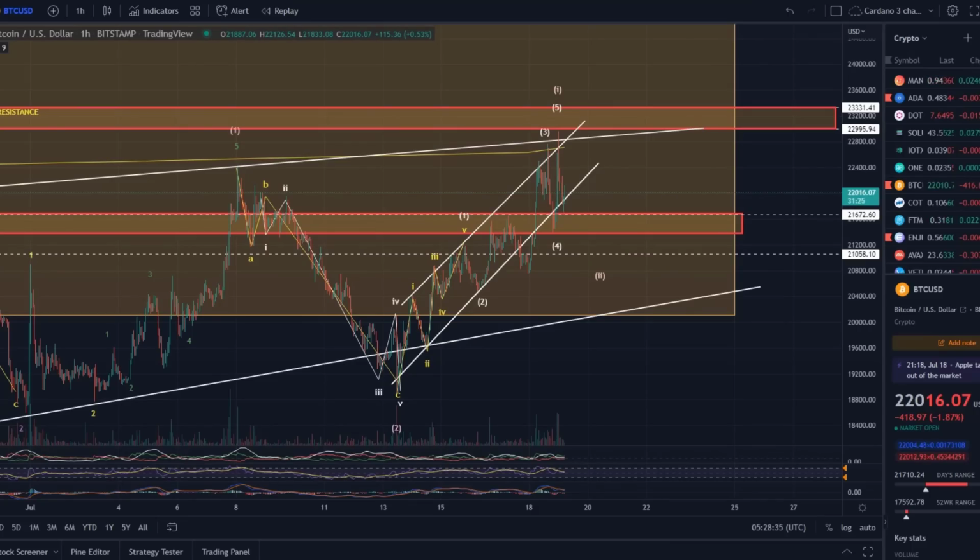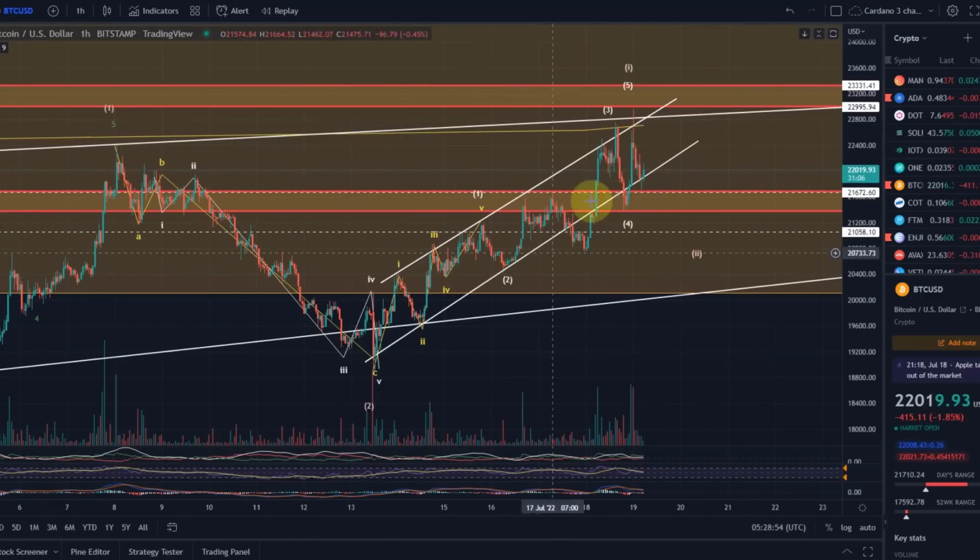Long story short, what we need to do obviously is to break above the 23.3k level. That would immensely increase the chances of the bullish scenario. And there's a few possibilities how we can count this. So I've made a few adjustments that would forecast very soon a move down in a wave 2.